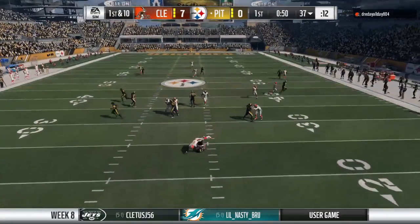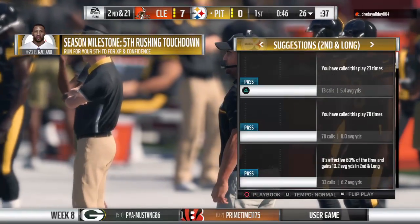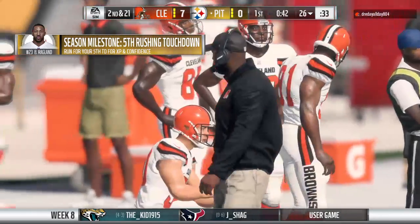To throw here. And no escaping this time as he'll go down. They got him for a sack. Myles Garrett in there to bury him for a loss of 11.